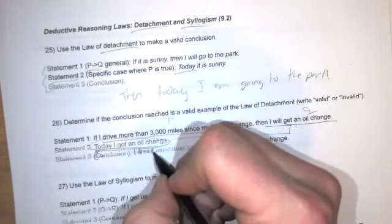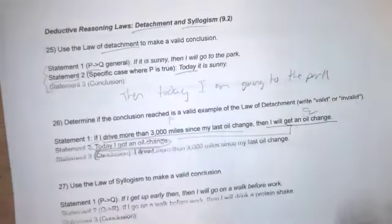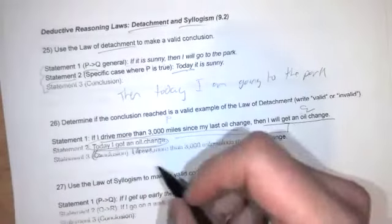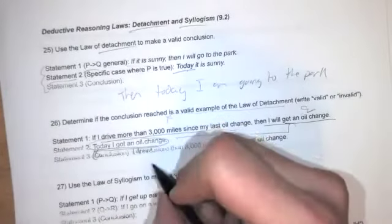So today I got an oil change. I know it's kind of hard to see. Sorry. So what we have is P implies Q and then Q. So this definitely cannot be a detachment because it doesn't go PQ, PQ. This is going PQ and then Q, right? So it doesn't follow that structure, and we're going to say that it's not a valid example of the law of detachment. So we're going to say invalid.